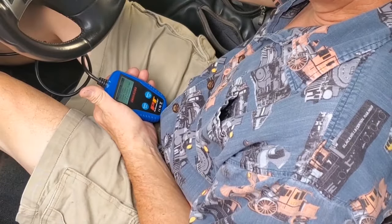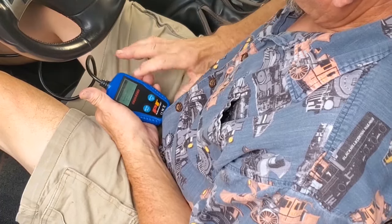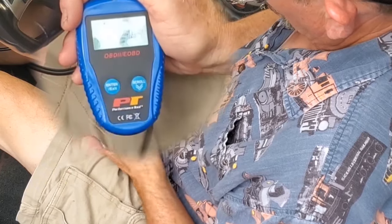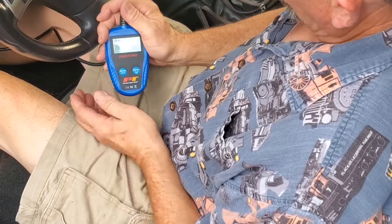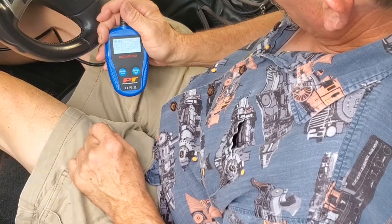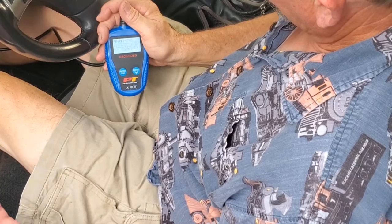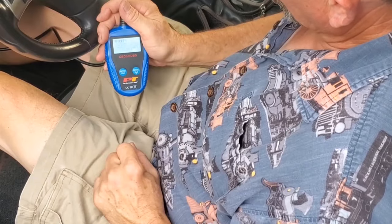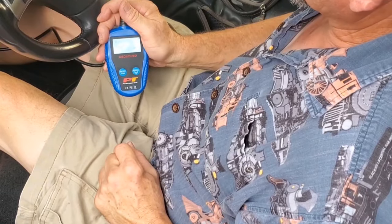Now what we're going to do here is we're going to scan the car, put it in accessory position, press enter to read the codes. I'm going to hold it so hopefully you can see it. It's P0016 and P0017. And it does tell you what they are: crankshaft position, camshaft position, correlation bank 1, sensor B. The other one would say correlation bank 2, and it'd be sensor A. But they're going to tell you that the camshaft doesn't agree with the crankshaft. Exactly. That's the problem. And it sets that within 5 seconds of turning on the engine.